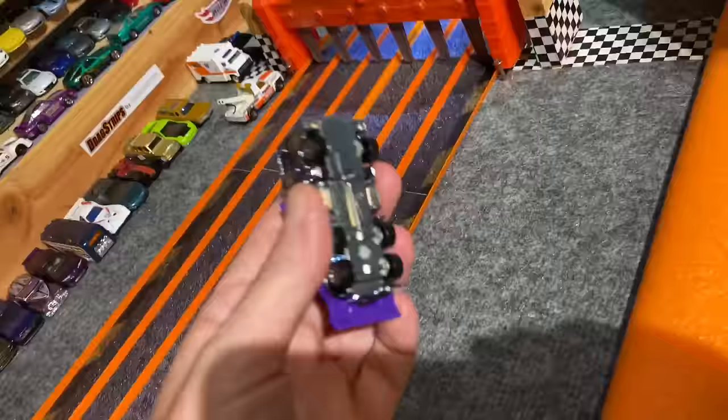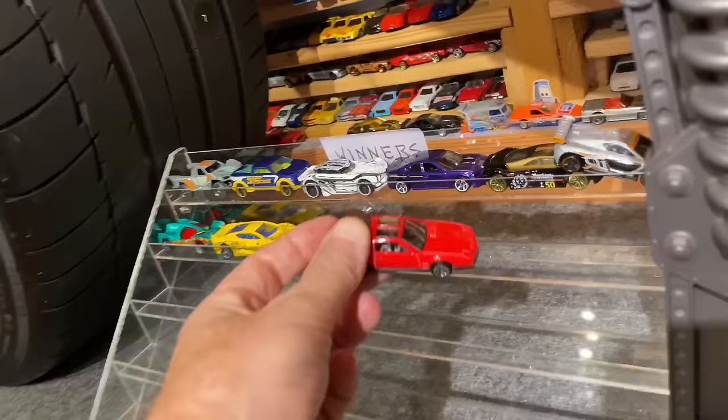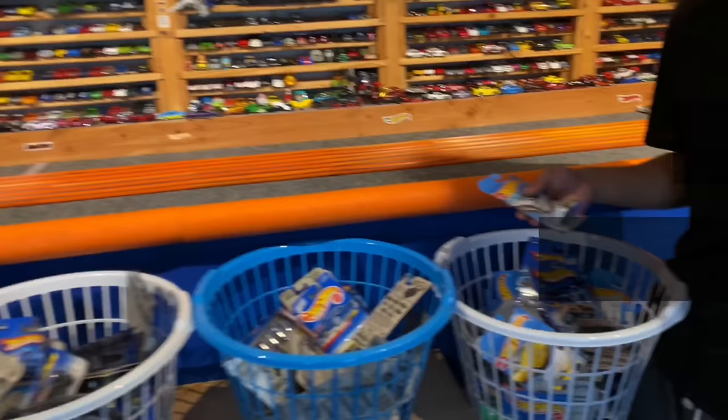Boy, that thing is heavy. Wow. Uh-oh. Now it's got a light on it, Josh. Firebird, fourth winner on day two. Next six. First one up. That's the M3 police car.